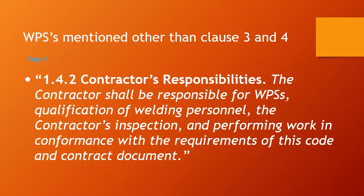One of the very first places that we should all be aware of is the contractor's responsibility in 1.4.2. I'm not going to read it out to you. Look on the slide, see what it says. But that gets you down to the point where if you were to be inspecting a job, there better be a WPS there. If you don't understand what that says, feel free to send me a message. But to me, it's pretty black and white. No need me reading it out loud to you.